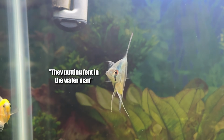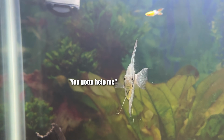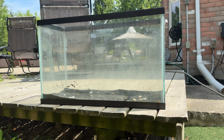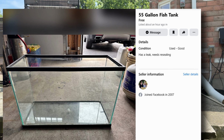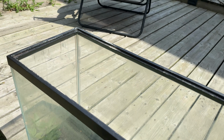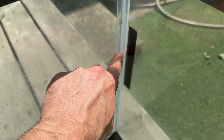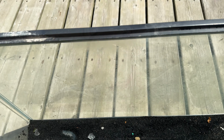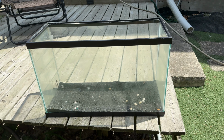Now, the first step of building a fish tank is obviously finding a tank to build it in, and I found this one completely for free on Facebook Marketplace. And that's because the seller said it actually leaks water and it needs to be resealed. But after taking a look at the seals for myself, they actually seem to be in pretty good condition. It actually looks like somebody already tried to reseal it, and it seems like they did a pretty good job. So instead of taking the time to scrape it and re-caulk it myself, I'm just gonna fill it up with water and see what happens.